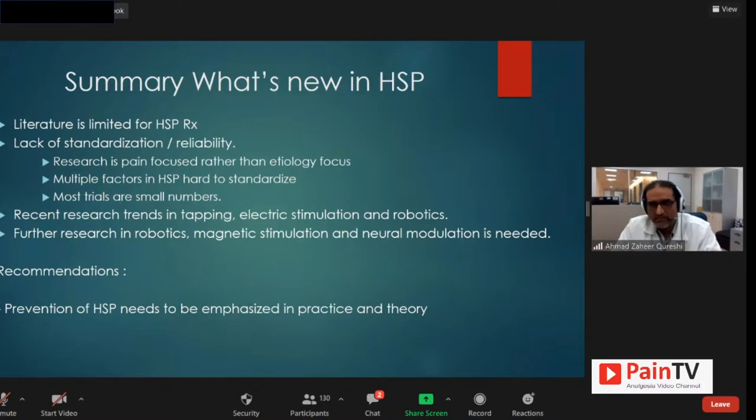Obviously, this is not something which can be carried out by an individual or one pain physician. The family and the patient himself or herself have an integral role. If an admitted patient, the nursing is on the top line, and then all the other clinicians come into play.